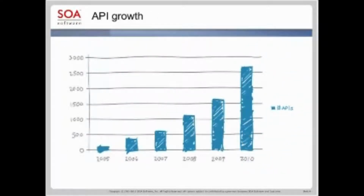We'll move on a little bit more about that. But so just some straight stats. API growth has been huge. I think as of end of 2011, it was about 4,500 APIs. These are APIs registered on ProgrammableWeb, by the way. So it's pretty easy to get these stats and numbers, and they're easily backed up.